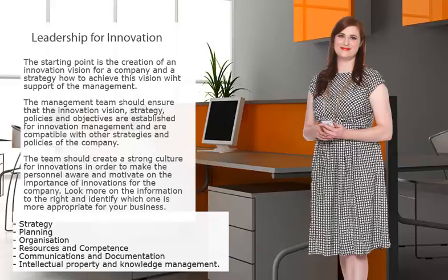Organization. The management team should define the responsibilities for the general innovation management and responsibilities for the specific innovation projects. The responsibilities for the general innovation management should be assigned to one person and should include developing the operational planning, initiating and driving the innovation projects, assigning for every project the innovation project responsibilities, coordinating across the different projects, reporting to the manager of the company.